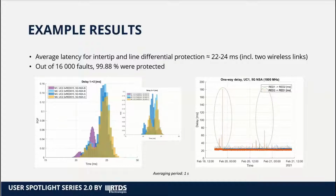The time-critical measurements need to be handled in the worst-case manner. Measuring only average delays or round-trip times is not sufficient. For applications requiring ultra-reliable and low-latency communication, one-way measurements and deep packet-level analysis are essential.